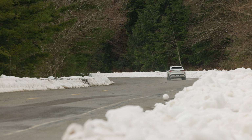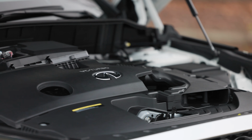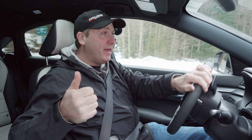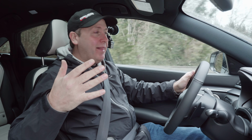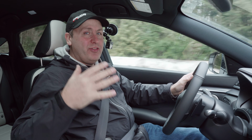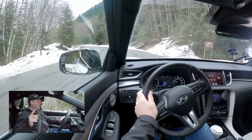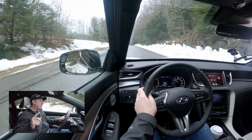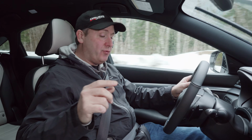This is where it's going to get interesting, because of course this has a continuously variable transmission mated to a turbocharged engine. So you have two negatives here. You have turbo lag, and you also have CVT rubber bandy feel. So let's see how this all comes together. Did Nissan make it so those aren't issues? Let's see. Throttle. Okay, that's not doing it for me.